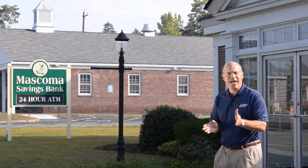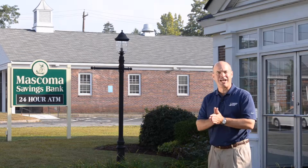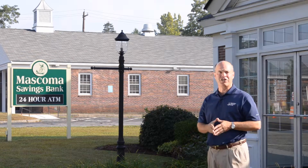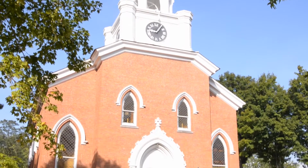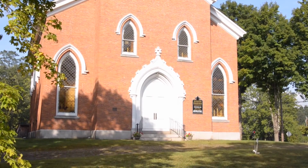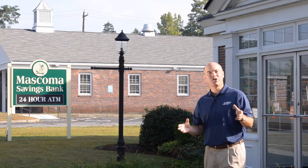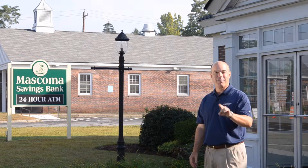Another of the newer locations of Mascoma Savings Bank is right here along the main street in Charlestown, New Hampshire, and we are right across the street from the iconic town church in Charlestown. It was that bell that rang when favorite son Carlton Fisk hit the Game 6 home run in the 1975 World Series. Charlestown is also the hometown of William Corbin, the man who invented the paper towel.